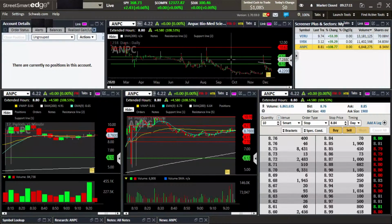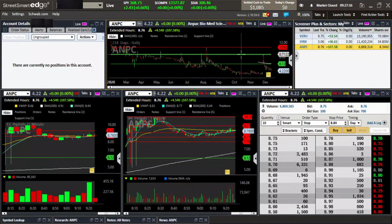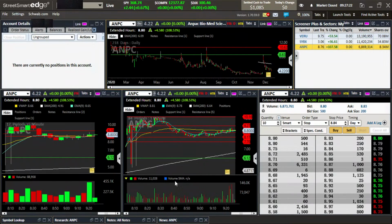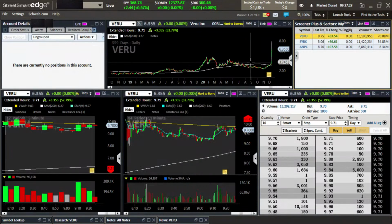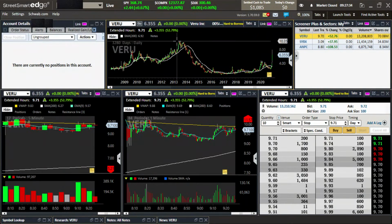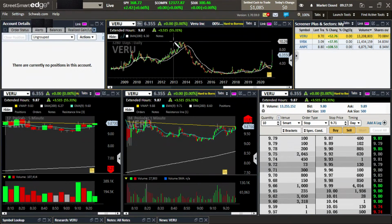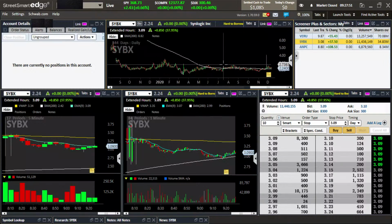Let's see, AMPC, we're all the way up at $8.76. So let me move this up right here. That's the support right there. We're not worried about this one anymore. Veru, is it all marked up here? Veru has a high up here of the $10. So I can draw a resistance line up here at the 10. It actually got up there, but it hasn't been able to get back. Okay, Veru, that's the high. And then SYBX is falling off so much, I don't even think it can get back up there.